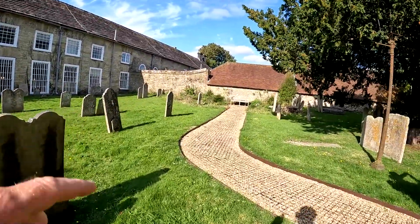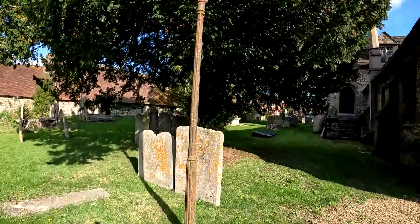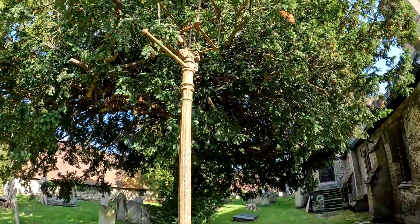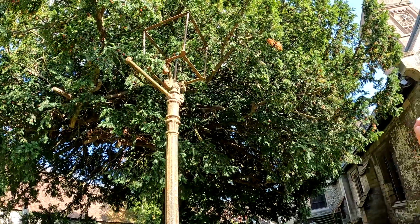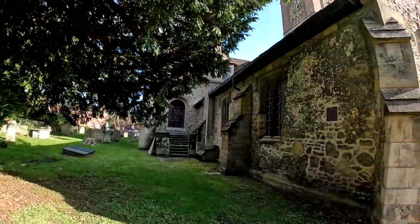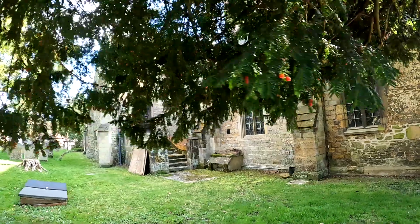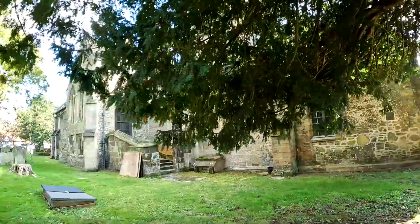Lovely little pathed area going round here. A very old-fashioned lamp. I think it's a gas lamp. It's got the turn, yeah, the gas lamp at the top. Turn it on and off. But all the glass is broken, unfortunately. But very interesting. This is the north side of the church. Not much room here to get away from the church. I'm just walking underneath a yew tree.